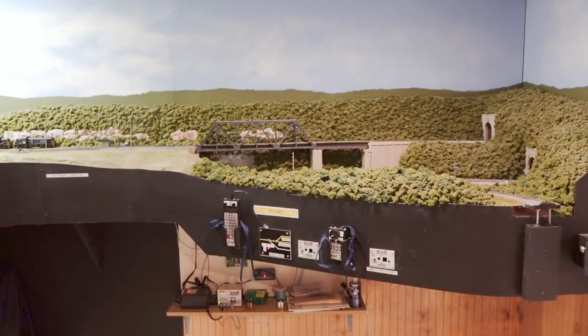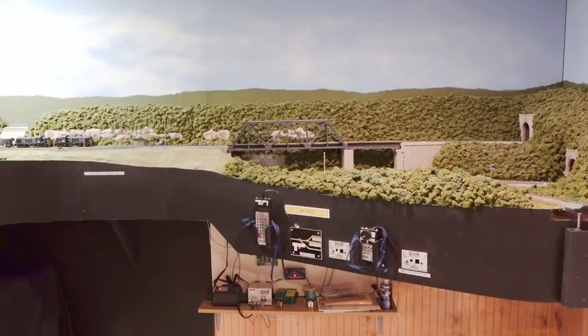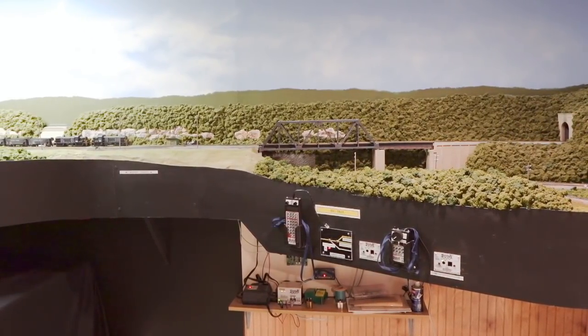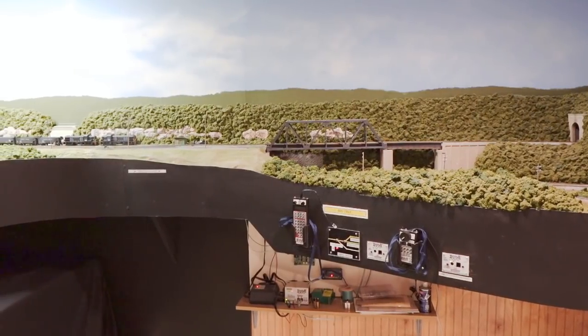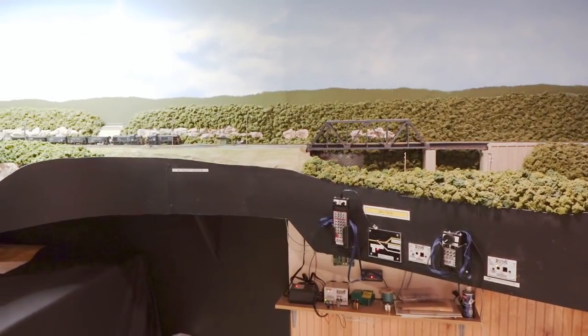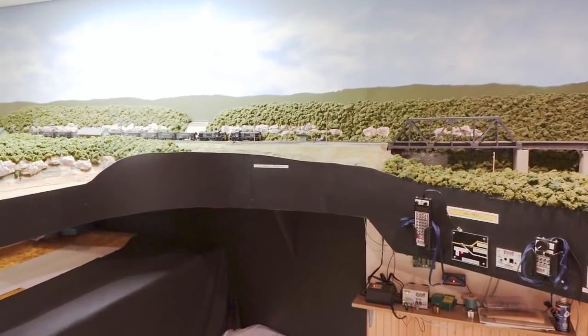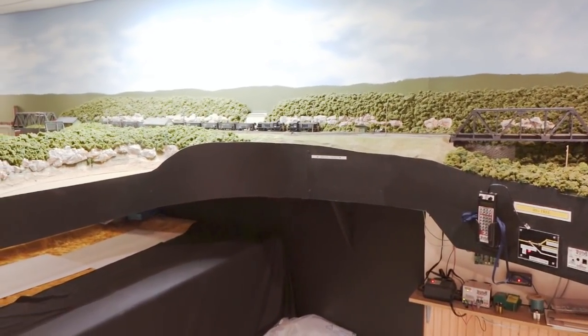At this particular section of the layout, the elevation is approximately 53 inches high on the upper level and about 48 on the lower level, which gives me the definition I was looking for going underneath the bridge and going through the tunnels, which was pretty typical, obviously, in West Virginia and parts of Appalachia.